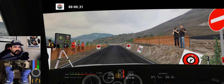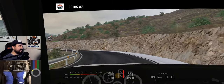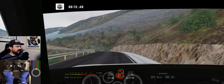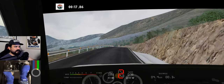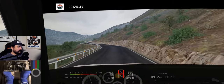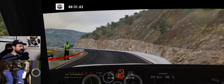3, 2, 1, go. Yeah, at least I didn't retire before the finish line. That's always good. Left 2, right 3, long. Left 2, right 4. It's like a fog happening here. Left 5. Left 4, right 5, 130. Oh, I got so close to that guardrail. Can't do that kind of stuff.